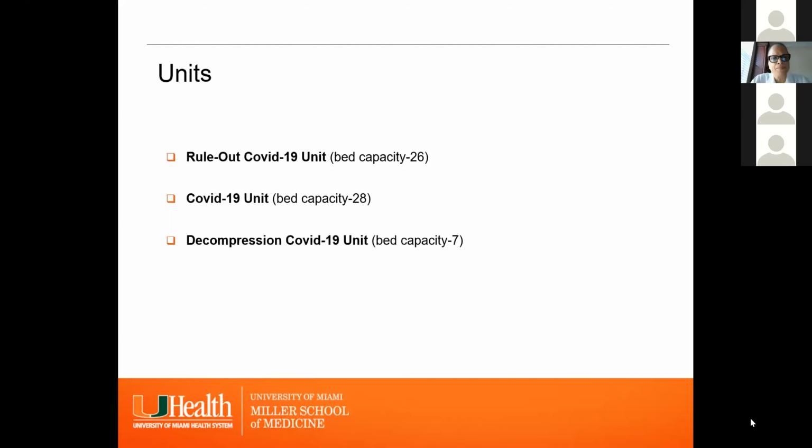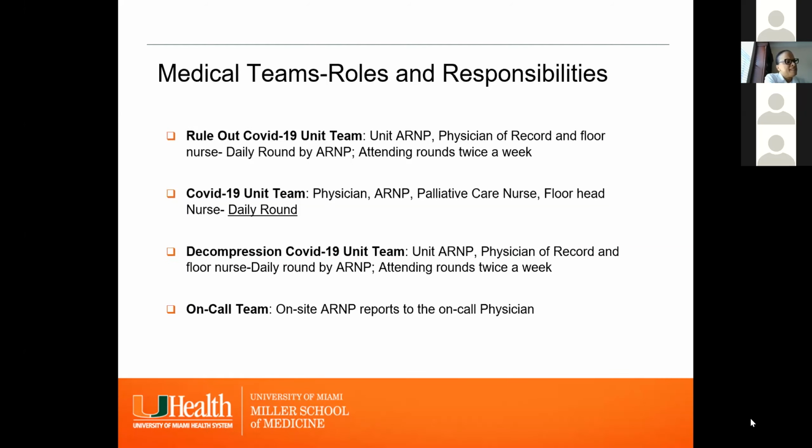Prepared for the surge. The actual COVID-19 units, bed capacity 28, and at times full, needing an overflow unit, which we called the decompression COVID-19 unit, bed capacity 7. This is now the actual medical team, and we'll go through their roles and responsibilities as well.